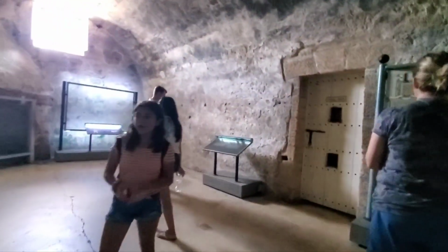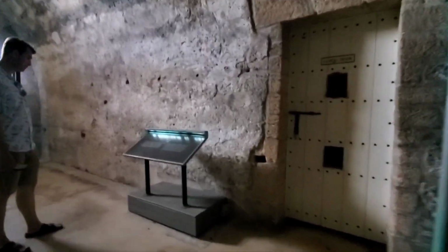Every room looks like a cell. And this one's even worse. Throw you in there for a minute.